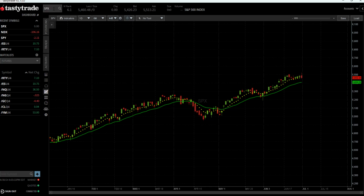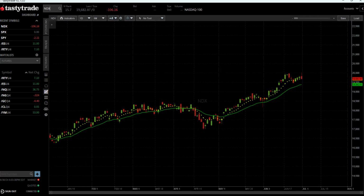Also, real quick, the NDX also broke to new all-time highs on Friday and went to over 20,000. 20,017 was the new all-time high, and it also sold off right to the 8. So right around the 19,670 area is going to be another important level for the NASDAQ 100. So definitely keep an eye on those two levels in the S&P and NDX.